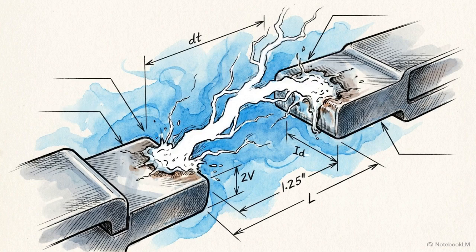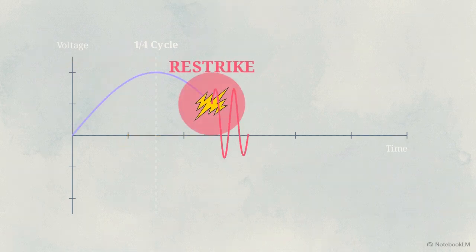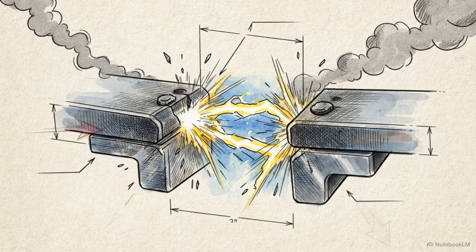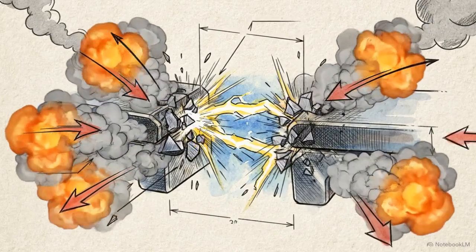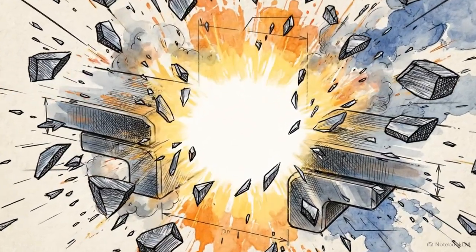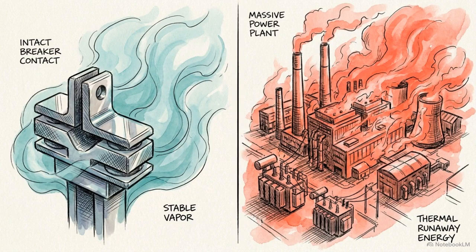When that gap is overwhelmed, the insulation breaks down. If the breakdown happens before a quarter cycle of the power frequency passes, it's known as a reignition. If it happens after that quarter cycle, it's called a restrike. A restrike creates a brand new arc, which means the breaker has to try to interrupt the current all over again. Multiple restrikes cause extreme voltage escalation, where each successive failure pumps more energy into the circuit until the physical equipment tears itself apart. The breaker must physically outpace the grid, restoring its internal insulation before the incoming voltage spike can deliver a killing blow.